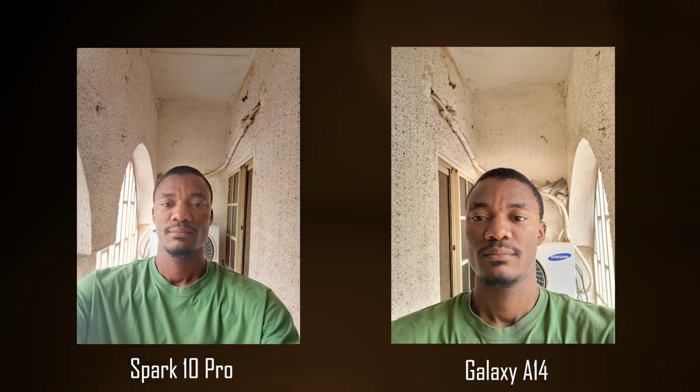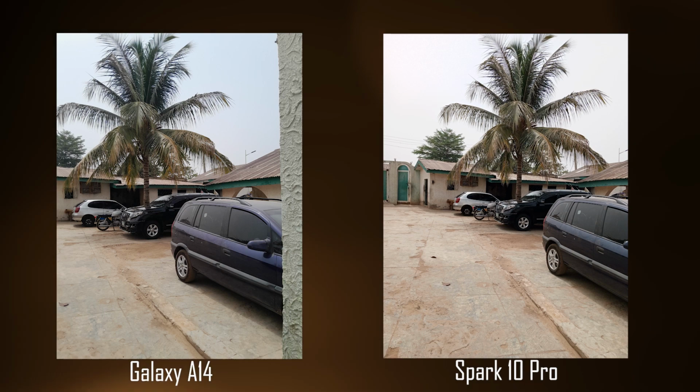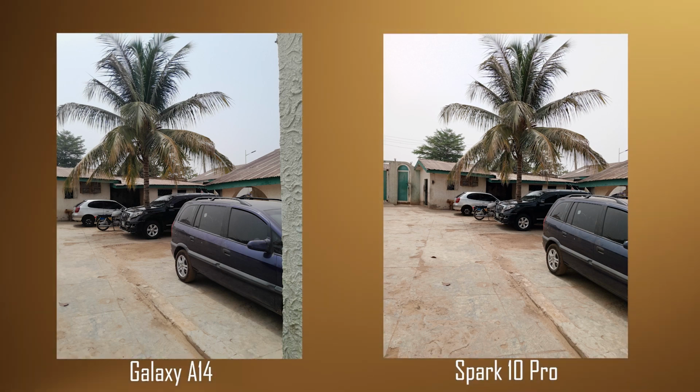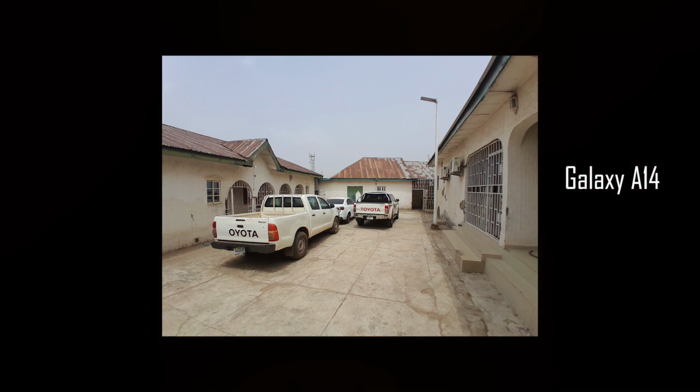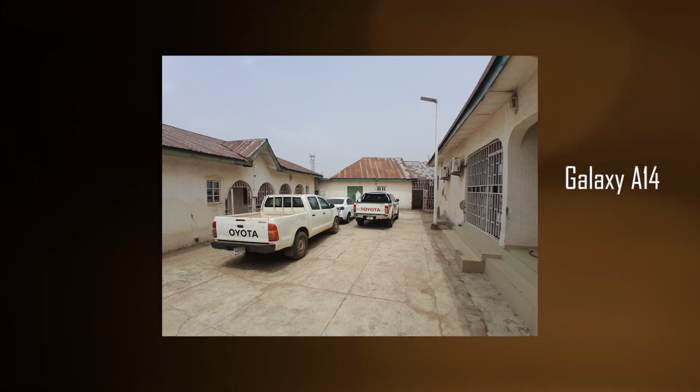It doesn't overprocess photos that much and it seems to be more color accurate. Despite having a 32-megapixel selfie camera, I still prefer the selfie pictures from the Galaxy A14. Samsung easily wins the camera category for me, and you also get the versatility of the ultra-wide and the macro lens.